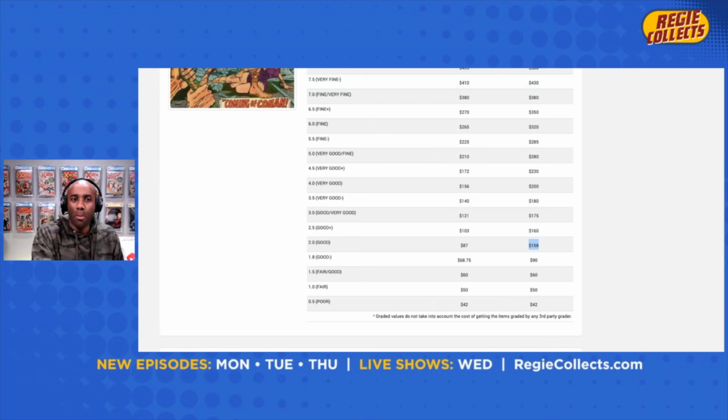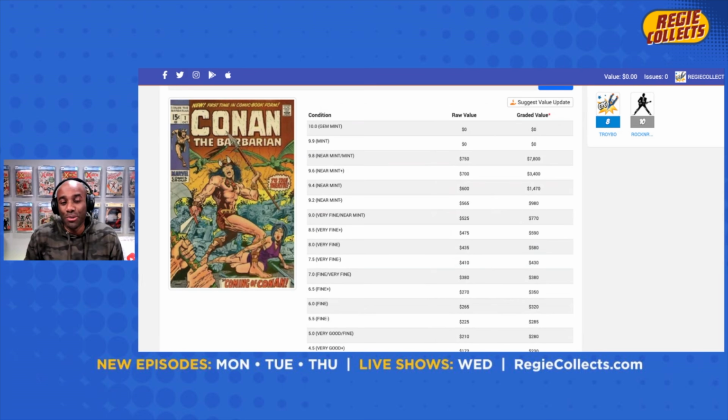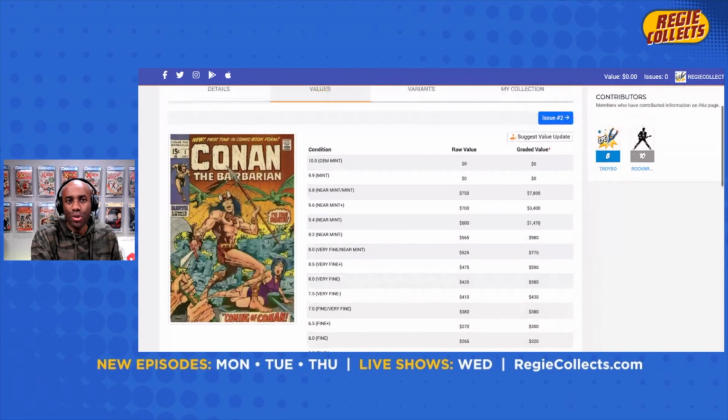So a really cool book that I don't have. I actually do not have this comic in my collection. I don't read a ton of Conan, but I've heard some wonderful things about not just the character, but about the comics that are currently coming out featuring Conan. So this may be something that I have to take a look at in 2024.